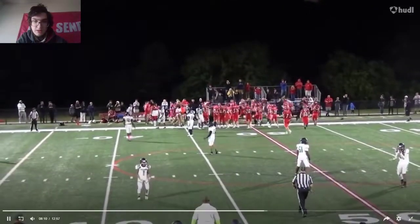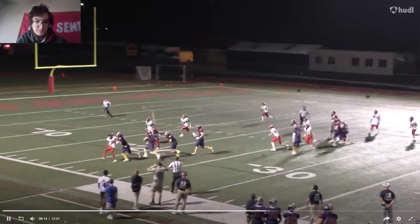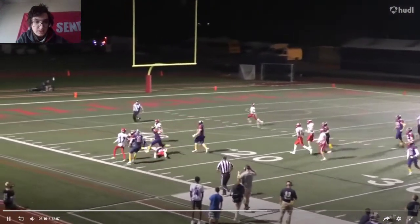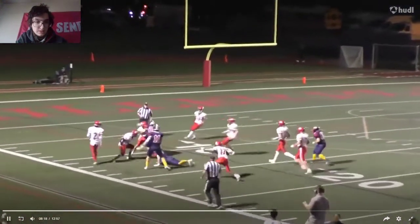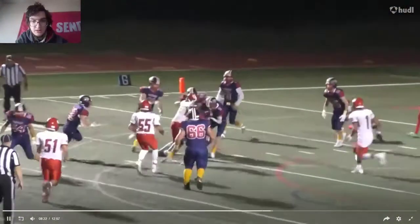I don't know. He was over there. I don't know if he was the one that kicked it. It did seem like he was the one that kicked it, but yeah, he forced the ball out. Made a nice, good play right there. That's a highlight right there.